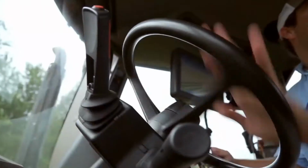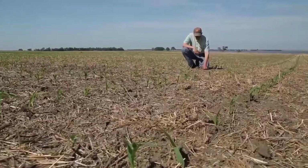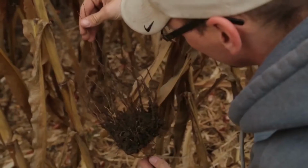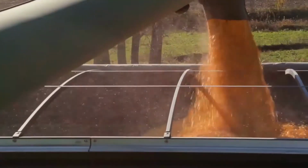One of the ways we're thinking about this program is to create a new crop for farmers. It's carbon. So farmers can raise that crop, harvest that crop, monetize that crop, and that's actually year-round.